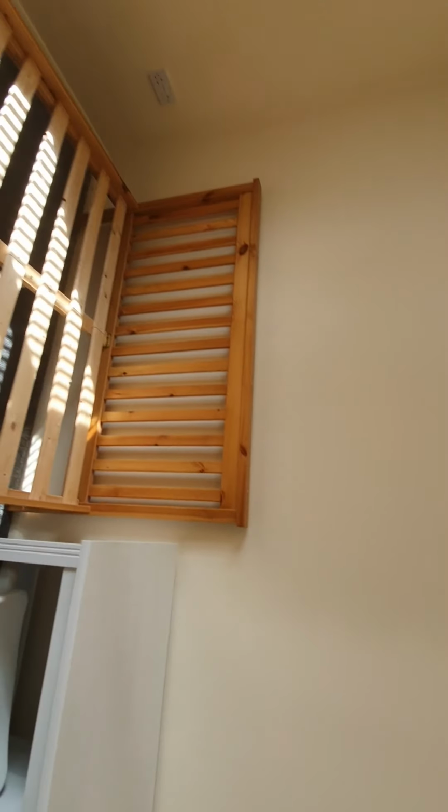But all the slats are present. So even behind the bed, it's clean with no black scuff marks or handprints. Higher up, further up, it's clean. In front of the desks, also clean with no black scuff marks, no handprints, no pencil marks. Desk, clean with no damage.